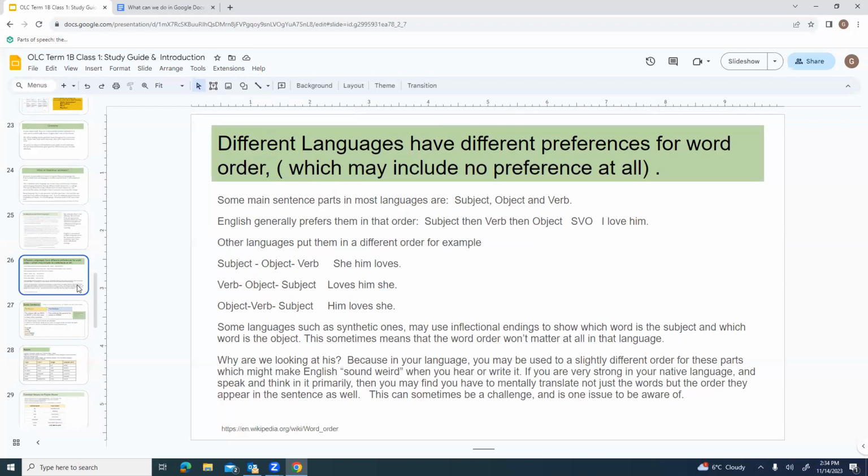So I'm going to talk about this a tiny little bit. Different languages have different preferences for word order. Some may have no preference at all. So the main sentence parts in most languages are the subject, the object, and the verb. English prefers them in this order: subject, then verb, and then object. So for example, I love him. But other languages have different preferred orders.